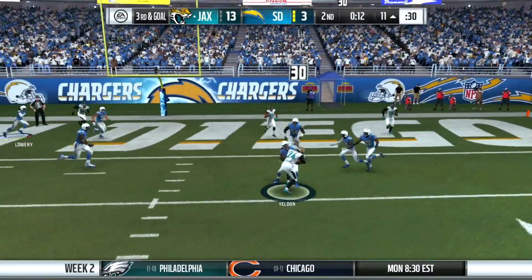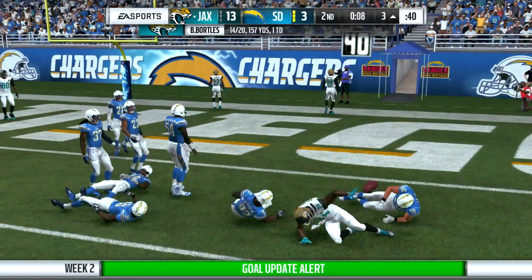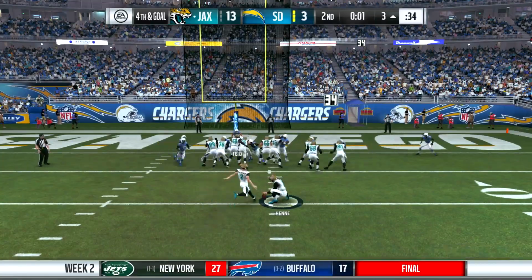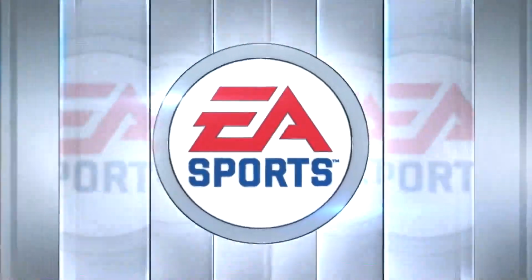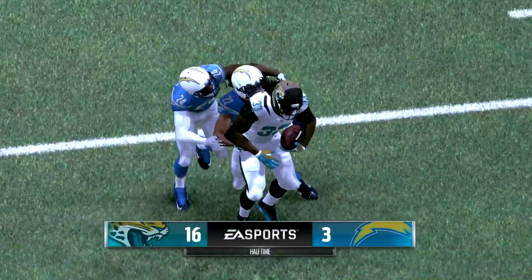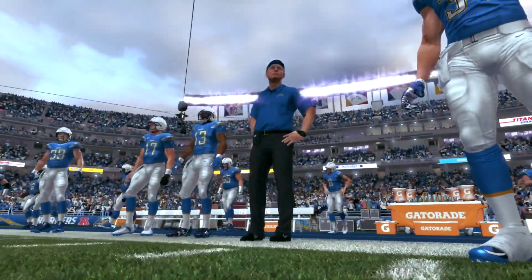A dump off here. Yeldon. They have no timeouts. Yeldon goes down, but 9 seconds on the clock. They have to rush out the field goal team. They're set, and with 2 seconds left, they get the field goal through to make it 16-3. It's a good job by San Diego's defense to keep them out of the end zone, but that offense has been a mess, and the Chargers have a lot to clean up in this second half upcoming.